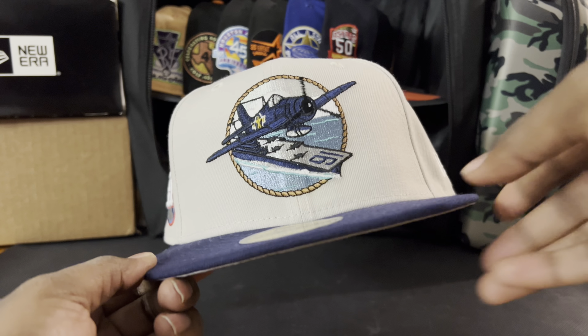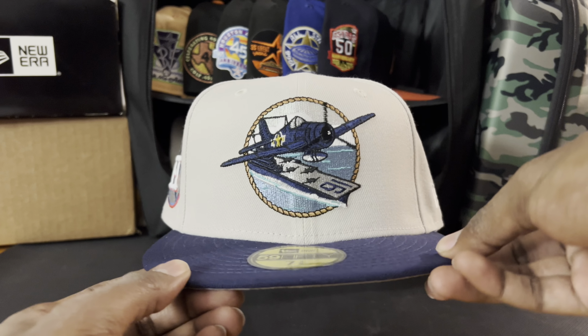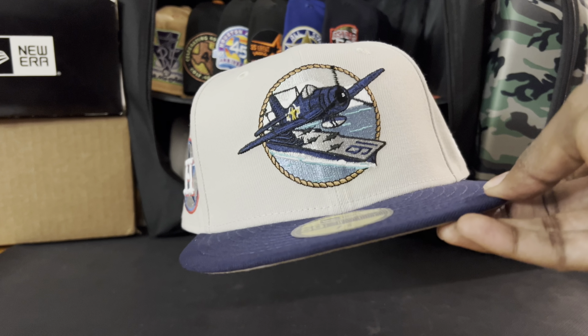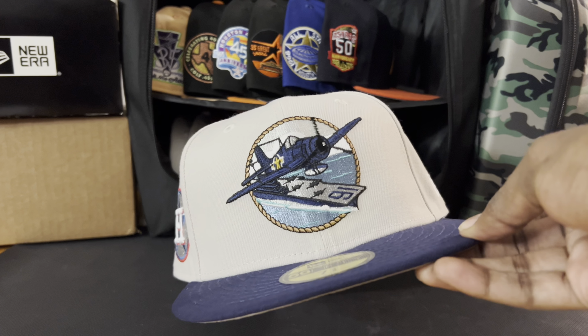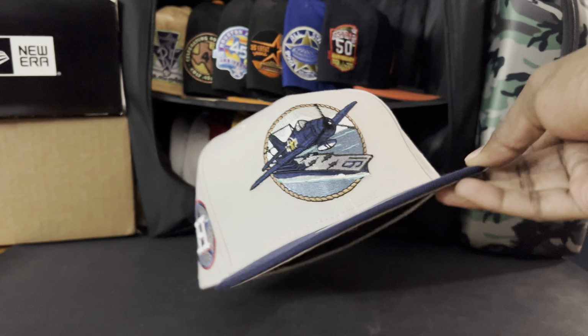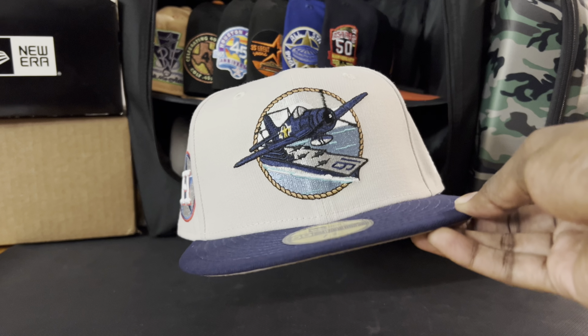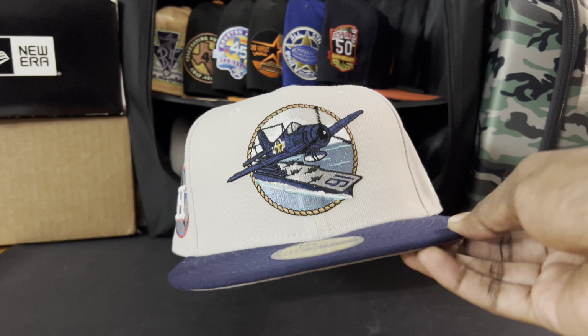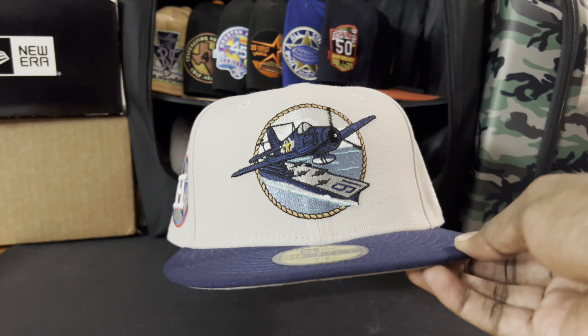This logo just debuted this year, and it is gorgeous. Gorgeous, gorgeous logo. So first off, the Corpus Christi Hooks are an affiliate of the Houston Astros, obviously. I think it's the Double-A team, I believe. Yes, about 90% sure of that. And they've been around for a good minute, actually. I had to look up this franchise.